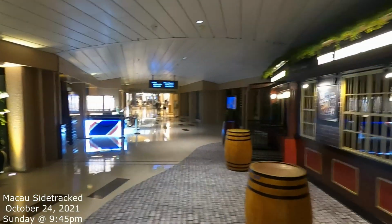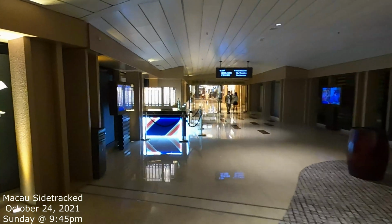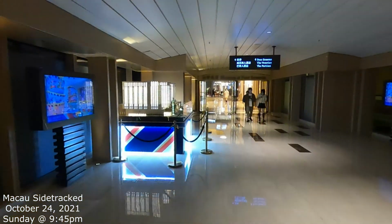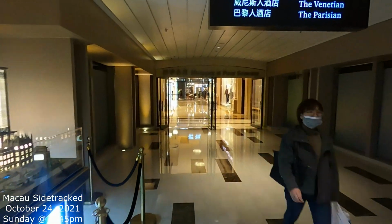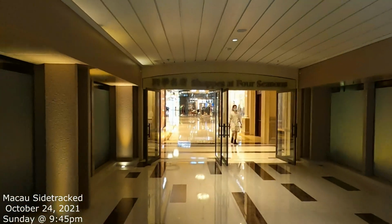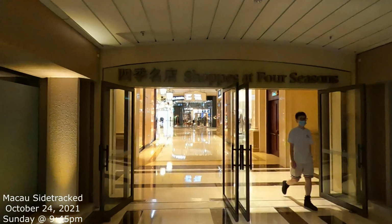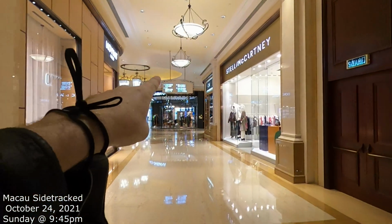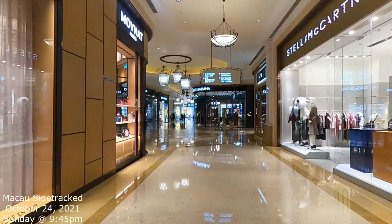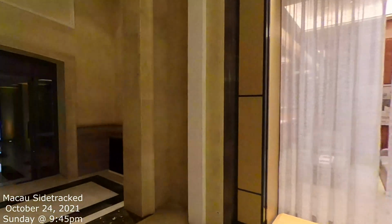This is all part of the Londoner as well. And then we're also going to be going into this Four Seasons, and then on the other side of Four Seasons is the one that our target one, Venetian. So yeah, this little shop at Four Seasons goes between Parisian, Venetian, and then behind us is a Londoner. Down that way.